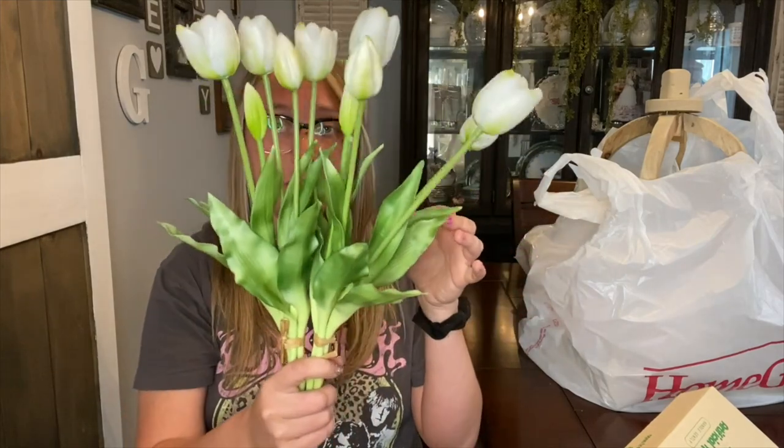And I think I got these for $14.99. It was either $14.99 or $12.99. They did have a little sale on them, so I don't know what the full price was, but I thought these were a good deal, definitely with how they look, because I've seen ones at Home Goods that are really pretty, but they're not super realistic.